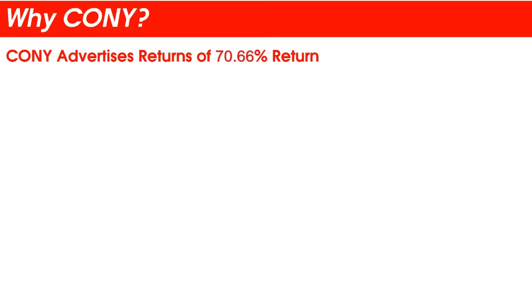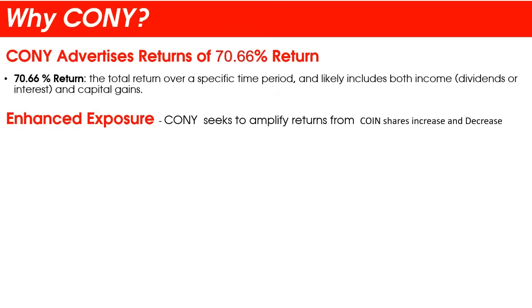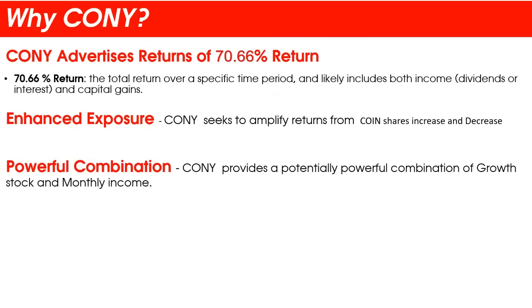So the question is, why would we want to be into CONY? Well, of course, the 70.66% return is huge. And the other thing is that you're getting exposure to the COIN shares on increases and decreases. So what they're trying to do is covered calls and covered puts. When the COIN market is going up and you want that volatility, if that thing's going up, they're going to sell some calls and get some income from it. When it drops, they're going to do the same exact thing. So they're trying to get the upward and the downward move, which is very, very critical.